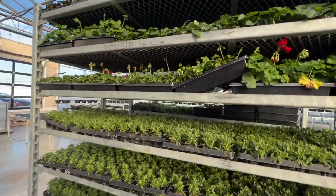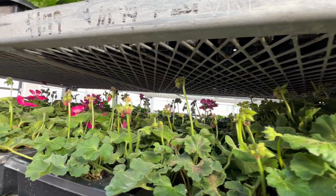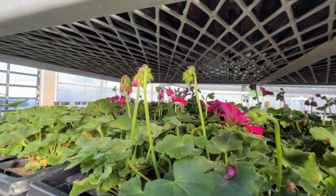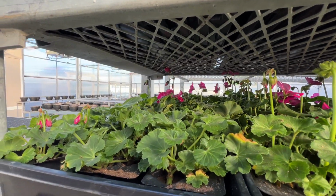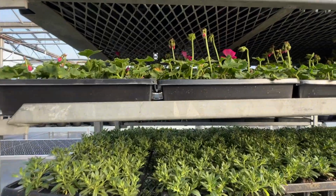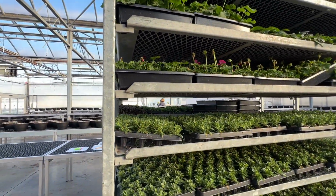Here's another rack that just came in, some beautiful geraniums. All those flowers you're seeing, they're gonna all get snipped off. We don't want that, because then these little plants are going to put all their energy into the flower as opposed to bulking them up and getting that foliage thicker and fuller. So anytime we see flowers on anything that comes in, they're going to get immediately trimmed off.